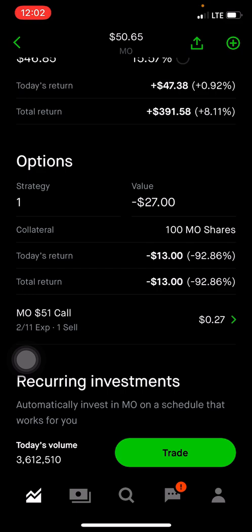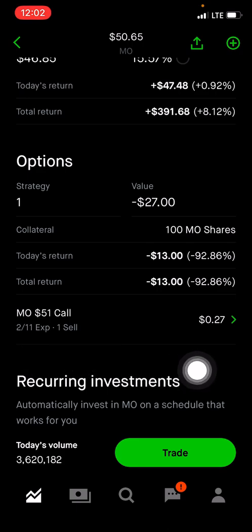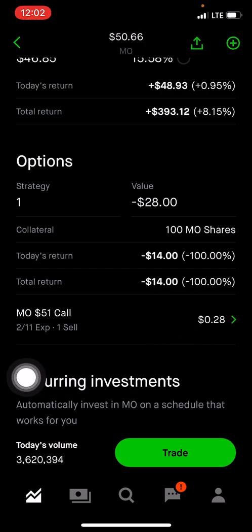Now, if I feel like I'm going to lose money or I'm going to lose my shares, I'd either be okay losing the shares, or you can roll it until the next week or in a couple of weeks. But I tend not to roll. That gets a little bit more detailed, but I'm not going to go into that. So you could either buy it back or you can wait until Friday and see what happens. You see how it changed to 28 now because the price is getting closer to 51. So my target price is 51. But what I'm going to show you here, this one's a little riskier.